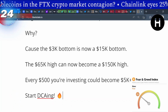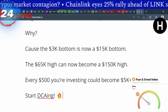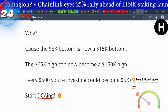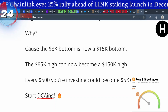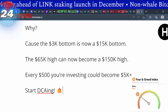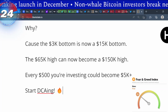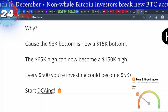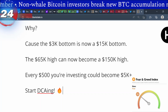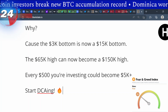Okay, so again, you can correlate the same percentage with some of your favorite altcoins. Even $500 you're investing could eventually become 5K. Start DCA, and not financial advice. So you can't time the bottom, but you can DCA on the way down. It doesn't have to be anything large. You can put small increments, but just set yourself up, man, for the greatness that's about to be coming in the near future with the bull cycle.